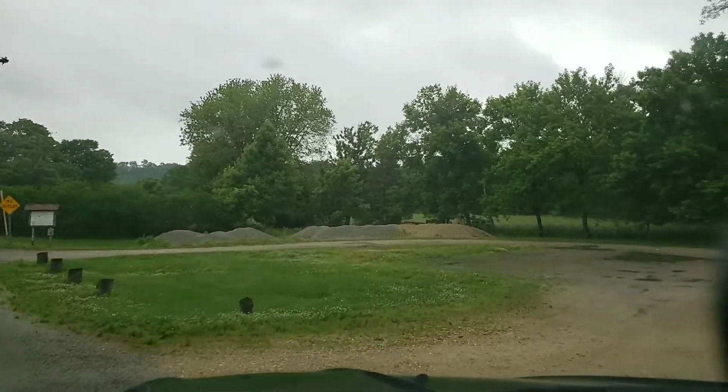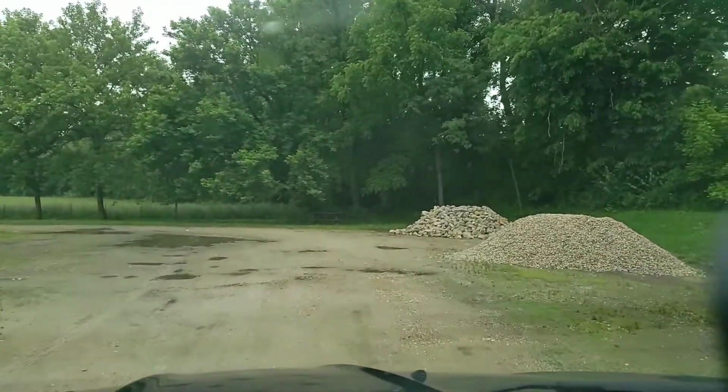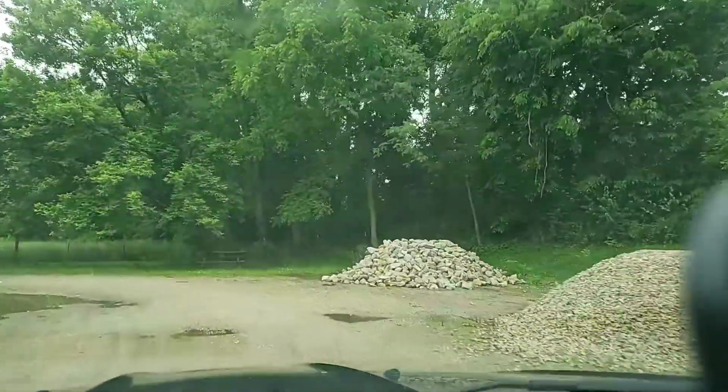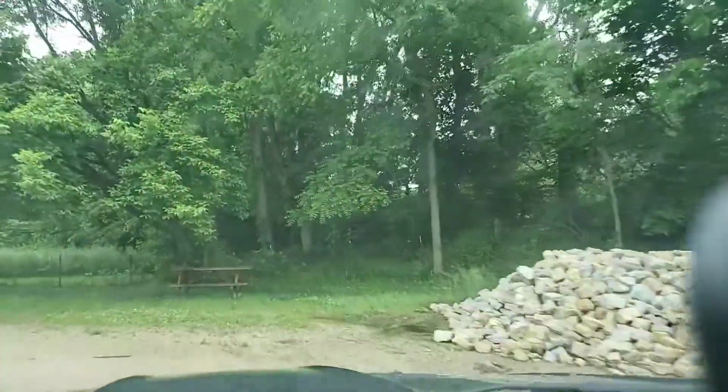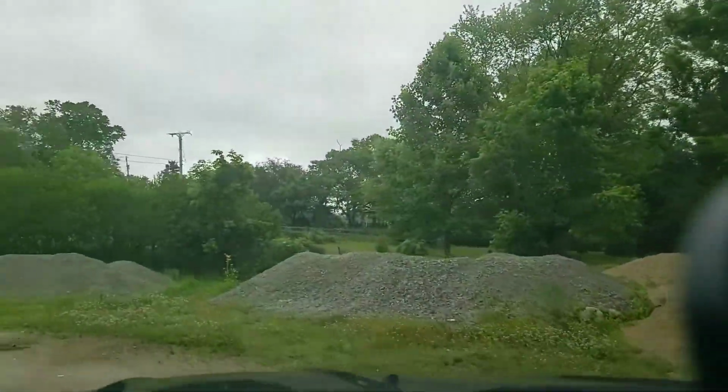Okay, hang on. We're going to go down here and turn around, and I'll show you a better picture of what I'm talking about. Okay, time to go off-roading a little bit here. I'm going to get back in town, and people are going to wonder where in the world I got my wheels muddy at.